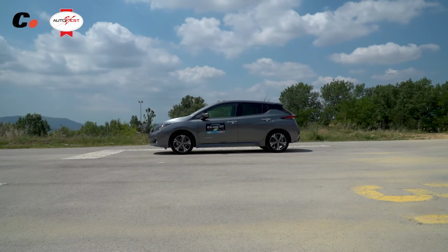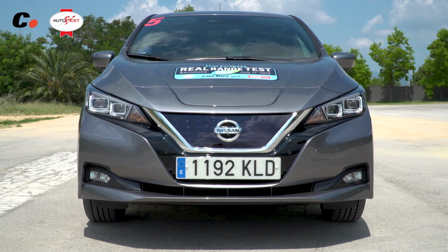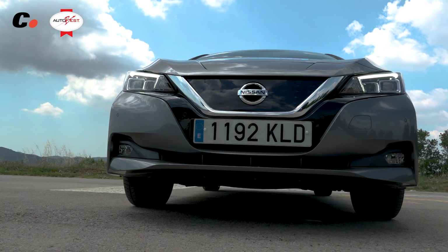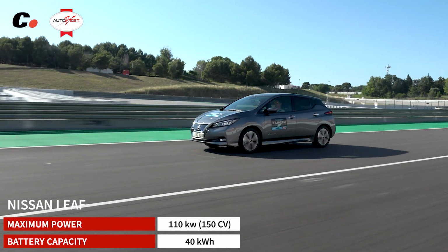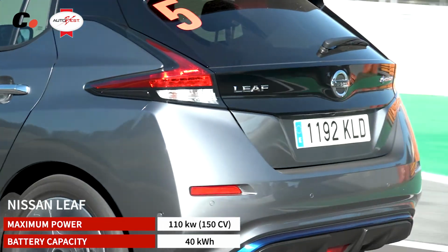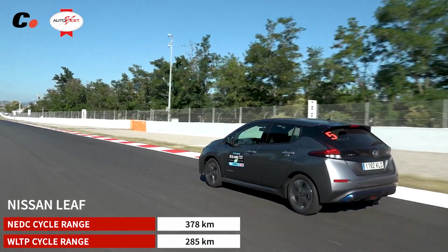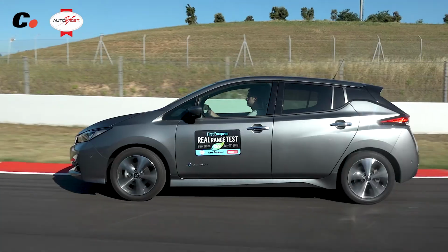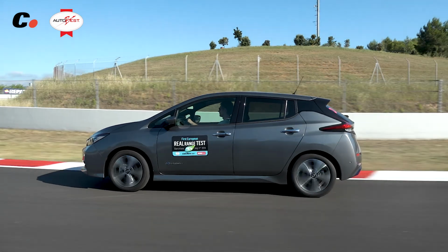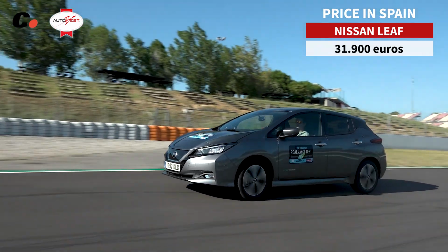Nissan Leaf. The second generation of this Japanese electric hatchback, the world's best-selling EV, has been improved in every aspect. More attractive, roomier, and with a new, more powerful engine, the Leaf wants to maintain its leadership also in Europe. Under the 5-door, 5-seat new body, we find a 110 kW motor and a 40 kWh capacity battery. The net range is an optimistic 378 km, falling to 285 when the WLTP protocol is applied. Nissan announced for next year a more powerful, longer range version. Price in Spain starts from 31,900 euros.